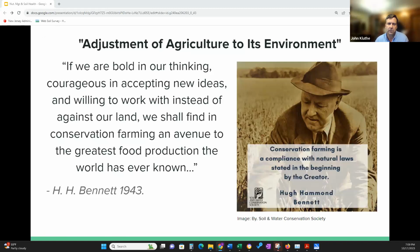I'm going to present this slide again, even at the risk of being redundant from part 1 of this series. I guess it's my favorite quote from H.H. Bennett. It's from his address to the Association of American Geographers, titled Adjustment of Agriculture to its Environment. It says if we are bold in our thinking, courageous in accepting new ideas, and willing to work with instead of against our land, we shall find in conservation farming an avenue to the greatest food production the world has ever known.